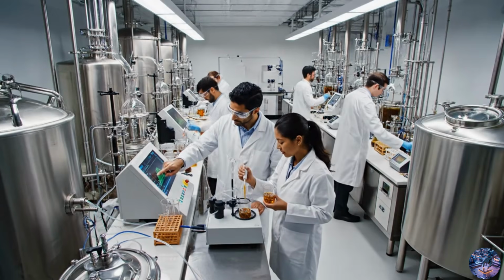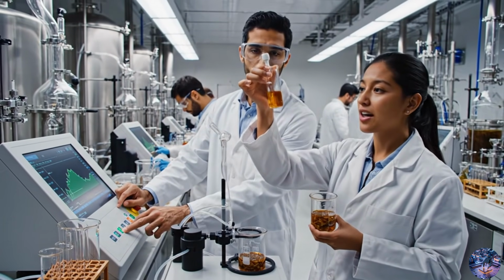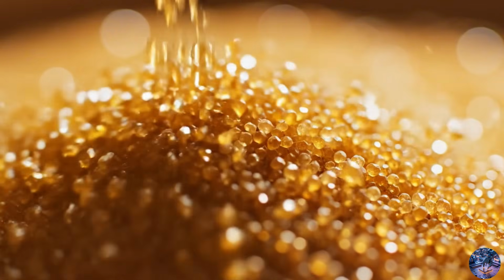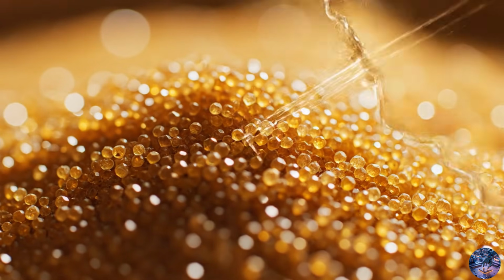The new parameters stabilize the diacetyl levels. The savory notes are much cleaner now. We should run the mass spec again. Hard work ensuring every single golden granule delivers a perfectly consistent burst of rich, delicious taste every time.